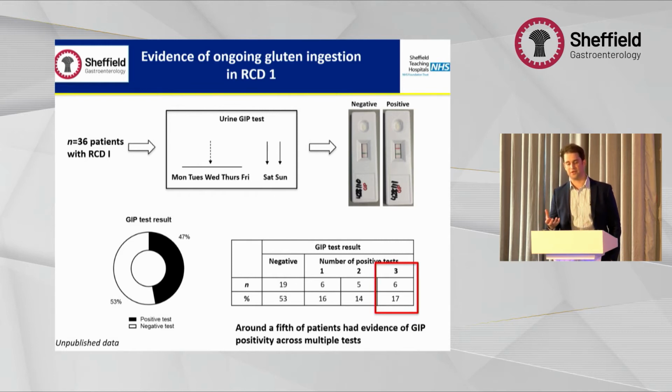providing quite strong evidence that dietary indiscretions are ongoing in these individuals, and really highlighting the difficulty of picking apart mucosal inflammation from ongoing gluten ingestion and refractory celiac disease, and really also identifies that this might be a clinically useful test that we introduce into clinical practice.